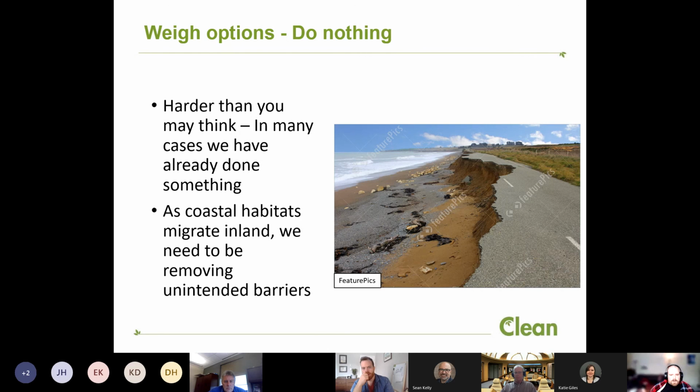So starting off with the do nothing option, it actually might be harder than we might be thinking because in a lot of cases, we've already done something. We've already built roads along most of our coastline. And if we were to just leave those roads in place, we're going to be introducing unintended barriers to the migration of these coastal systems as they move inland. And we're going to be bringing on our own further negative impacts from that.